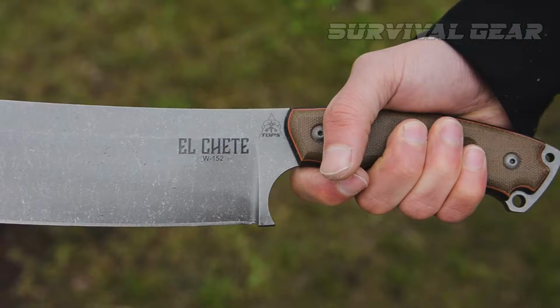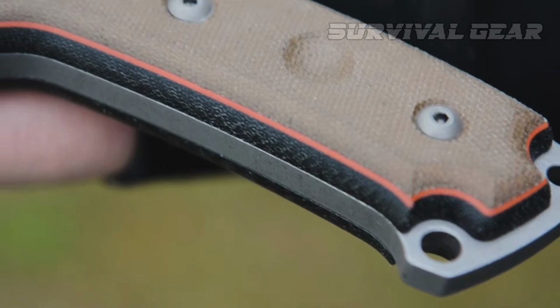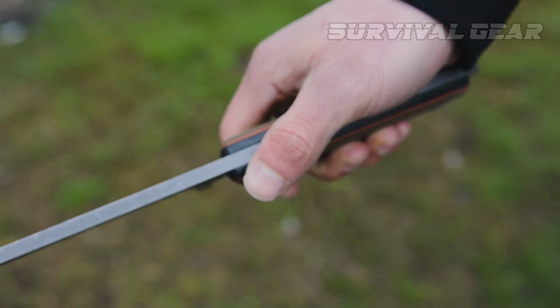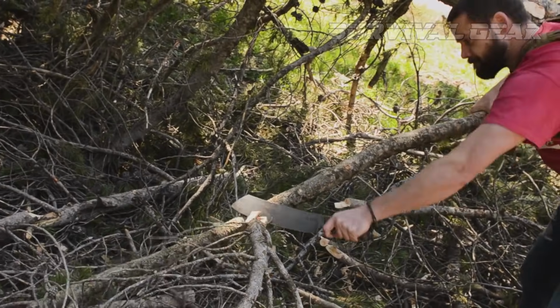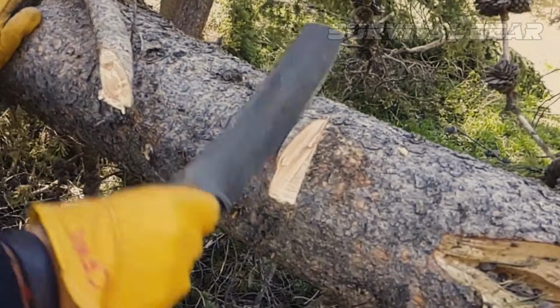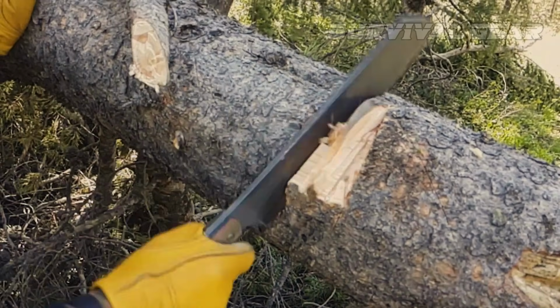The handle is comprised of black and green micarta slabs attached to the tang. These are rounded and contoured for comfort. They're thick and fill the hand well, while also providing a secure grip, even in challenging conditions. Even with its heftiness, the CHETE is comfortable to use, with its weight doing much of the work.